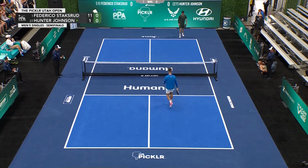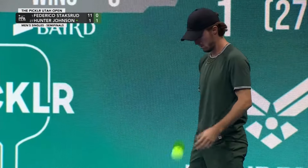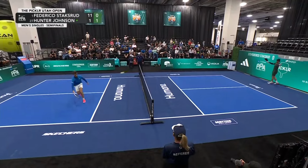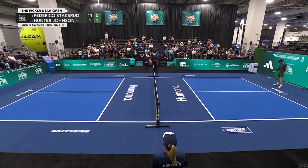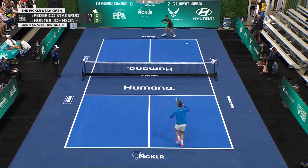Serve to match. Hunter Johnson on the board first in game two. A great depth on that serve. Not hit at 100% pace, but gave Federico some trouble. 1-0. Just deep on the return for Fed Staksrud. Point. Hunter Johnson spent some time on the pro tennis scene, also a college tennis player as well at SMU.